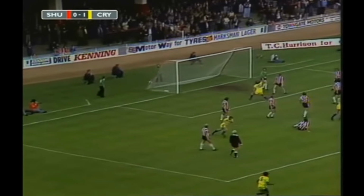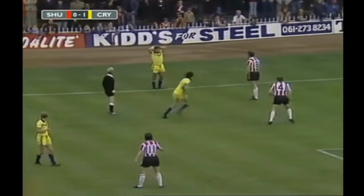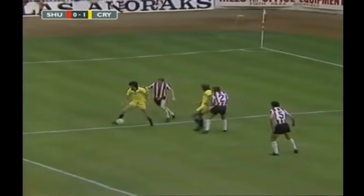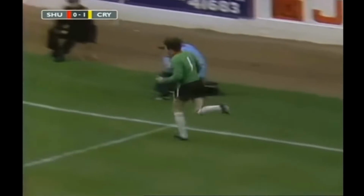And really crashing into the back of the net, taking a deflection on the way. The decision goes to Crystal Palace. Trying to work the throw for Harkouk, and it's deflected. Brown will have to sprint to stop that, and he can't. So it's a Palace corner.